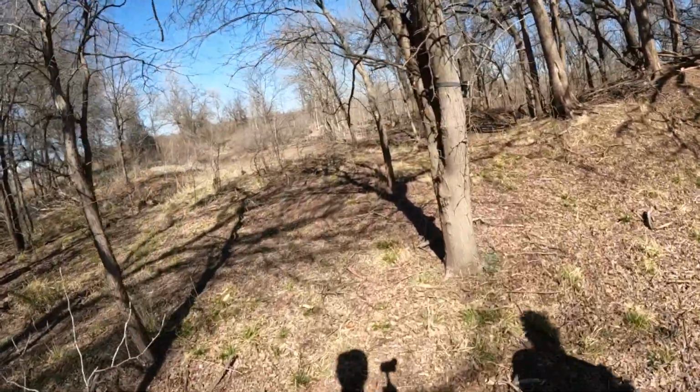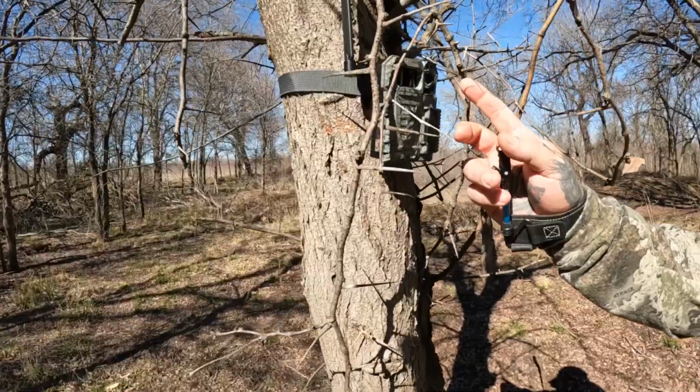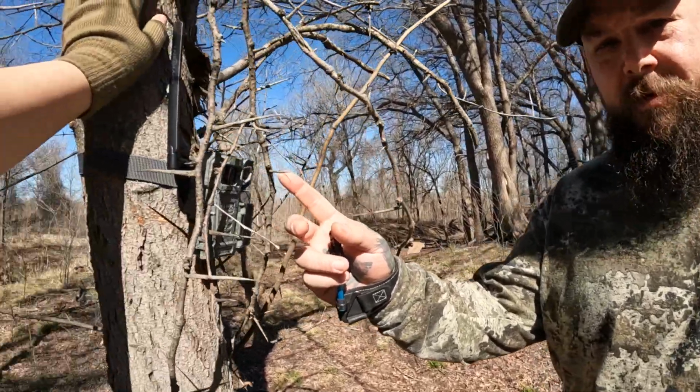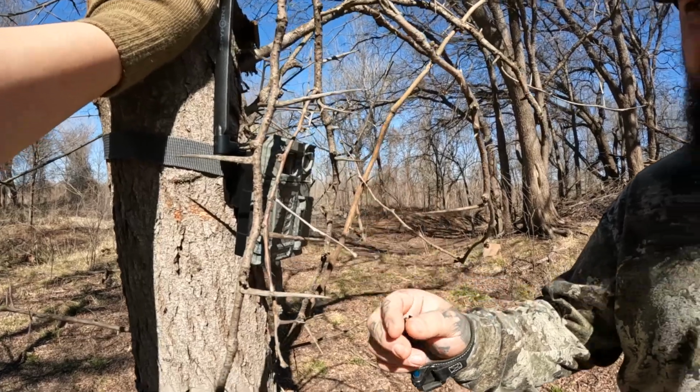You put that up there? Yeah. That one thorn. This one thorn right here. Look at the camera. It's one thorn. This is the reason we're coming all the way back to this trail camera.